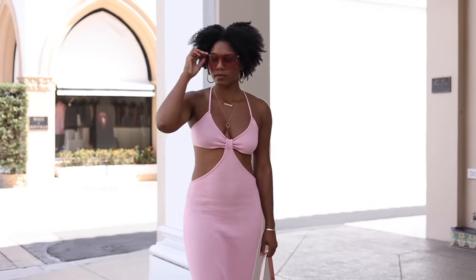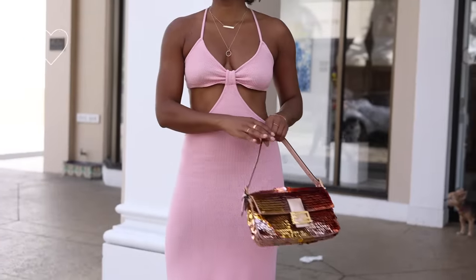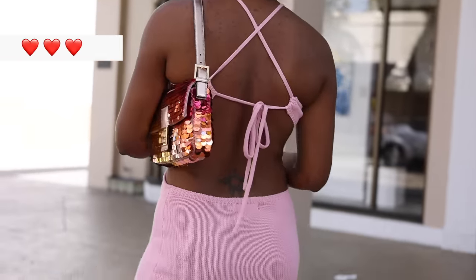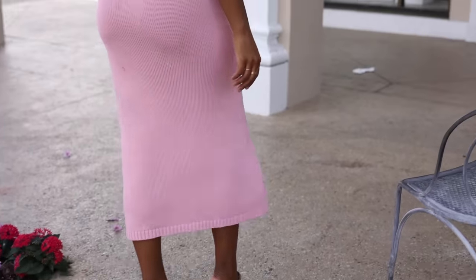I shot this outfit. It's perhaps already on the gram, so if it is, head on over there and drop your girl 3 red hearts to let me know you came from this video. We shot this dress, which is from Petal and Pup, with my new sparkling Fendi bag. I think that's the first time I actually shot that bag in professional photos.